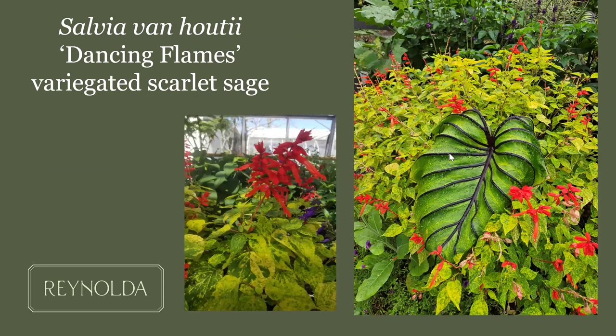This is another one, the old Salvia splendens that we do as a bedding plant. Well, the old species actually would get some size. And this is a really cool variegated leaf one called Dancing Flames.